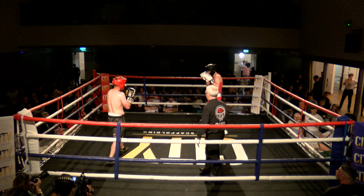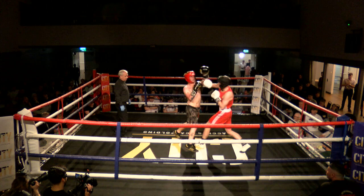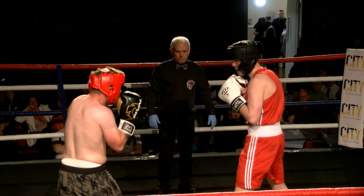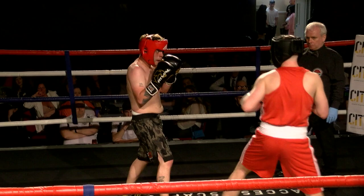Here we go. Right to the centre ring. That's what you need to do. Take centre ring, be the boss. Seems to be understanding that. Aiden looking very comfortable. Showing the right, coming over the top. Definitely very relaxed there. Doesn't look bothered at all by fighting a southpaw.